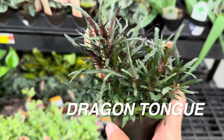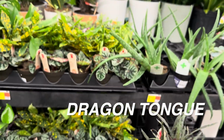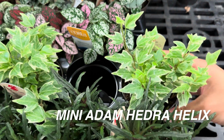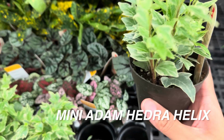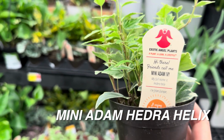How many of you guys that are watching or tuned in actually collect a bunch of these Exotic Angel Costa Farm plants that are in these 3-inch pots? Let me know in the comments, because it's very tempting to just go ahead and buy all of these and collect them. But I need to be very selective of what plants I place in my home.